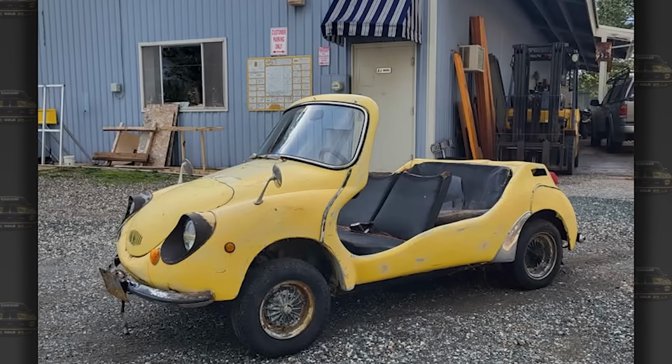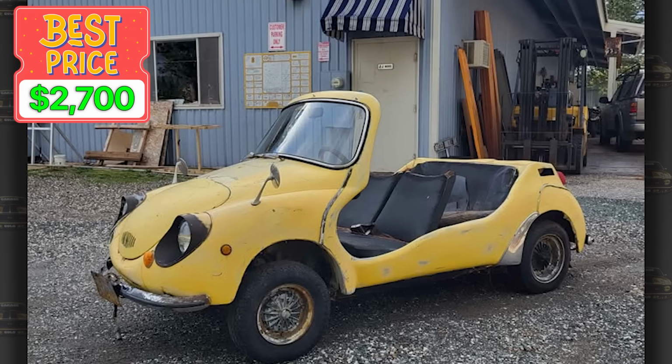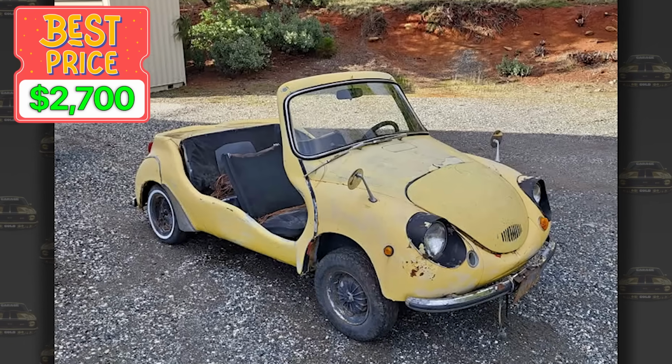It's listed up for only $2,700, which honestly seems like a great price considering the last restored one sold for $30,000. A little bit of rust work and some new paint could make for a great garage piece.